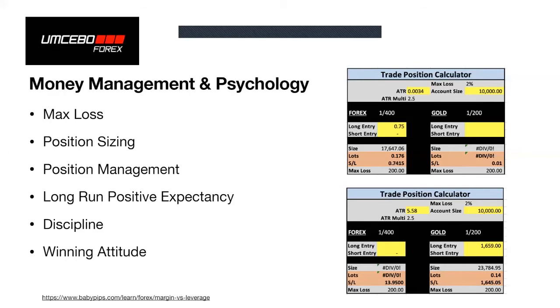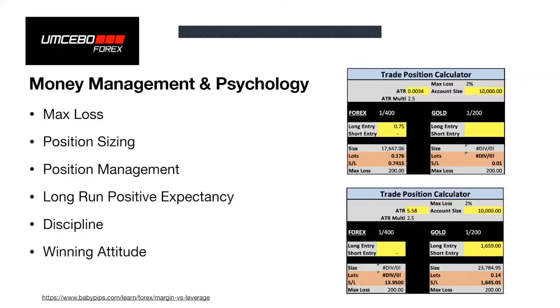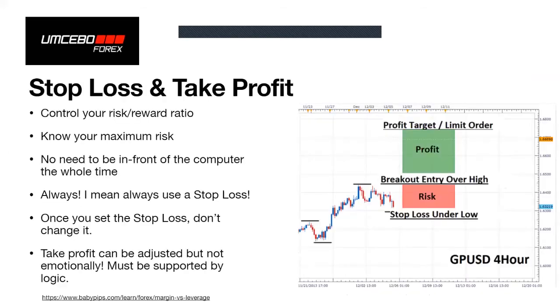And that's where adversity comes in, and maintaining a winning attitude and believing in your system. But then you might say, well, how do you believe in your system? The best way to do that is to understand long run positive expectancy. And we're going to cover that in the next couple of slides. So let's talk about how we're going to manage our risk.